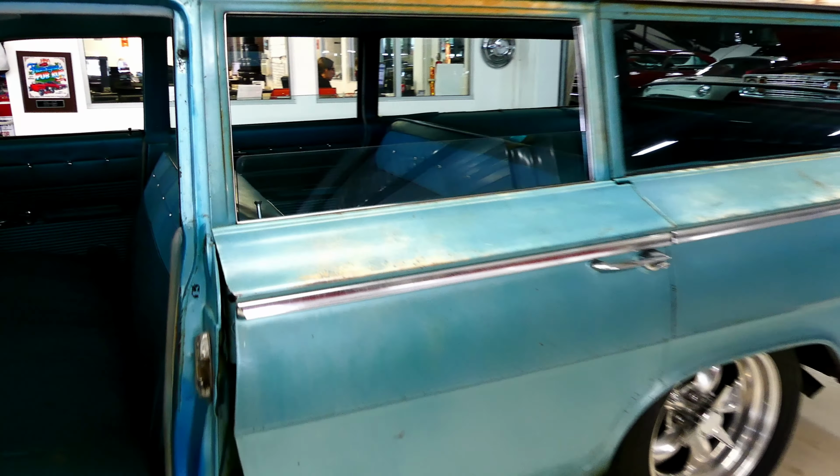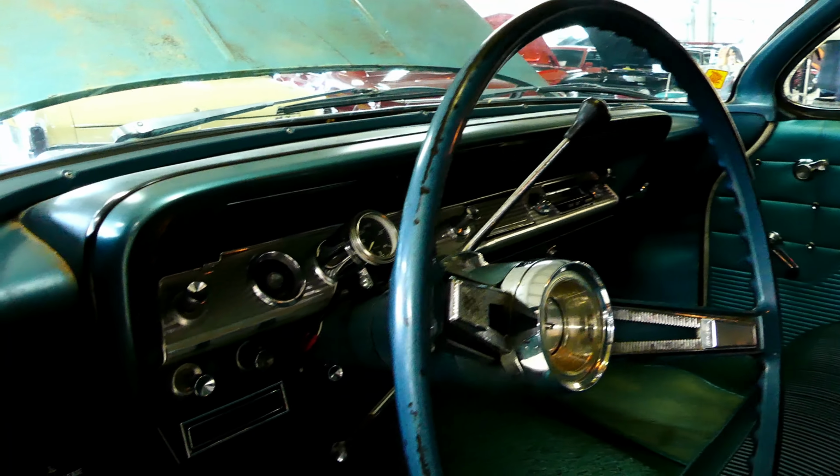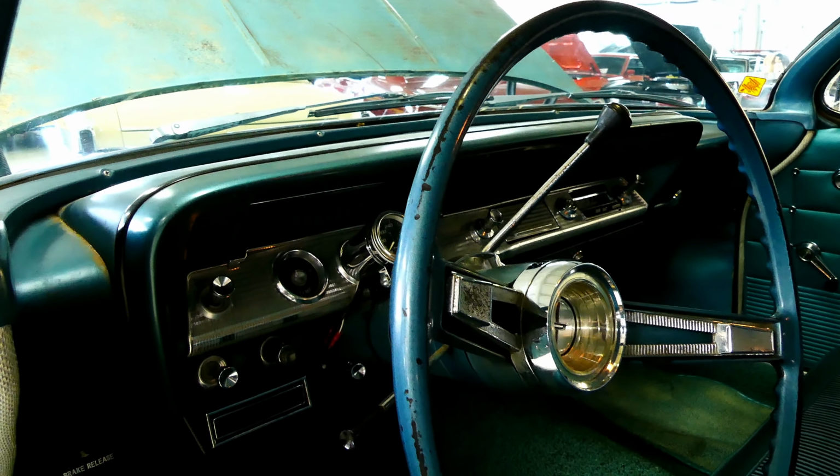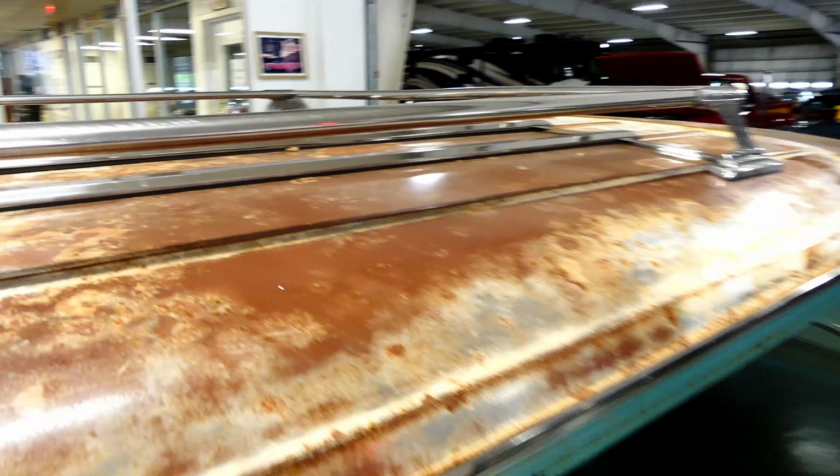Cool looking wagon. Interior looks awesome. And again, solid as a rock, very easy to drive. Very cool patina top as well.